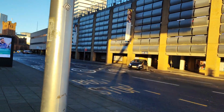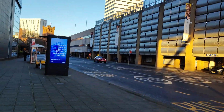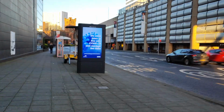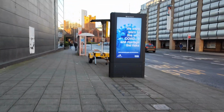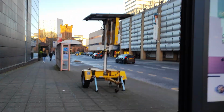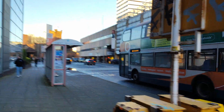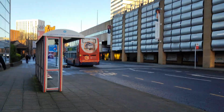There's the big car park, the precinct car park. I think I may have a little look up the ancient road where they moved all the old buildings to. I could just do that, couldn't I? What do you think? Oh, okay, if you say so.